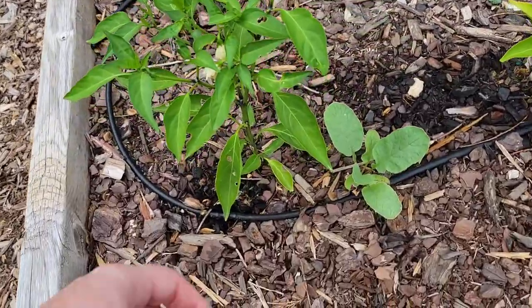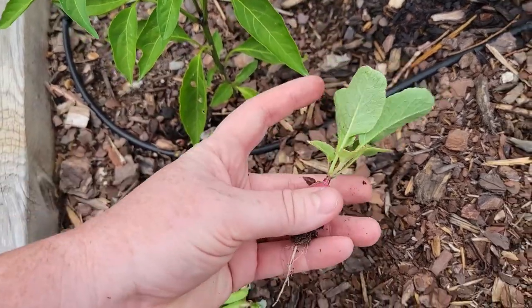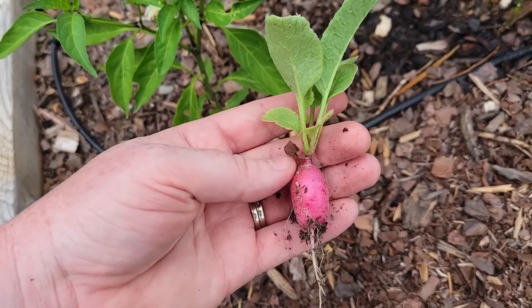And this right here is just a random radish. And look at that, this is a scarlet globe radish. I planted the radish seeds a long time ago, and none of them even grew hardly at all. And then recently I had several that randomly popped up, and I think that one's a decent size considering the variety. It's supposed to be a really, really tiny one. So that's it for the pepper bed. I'm gonna go ahead and put these down real quick.